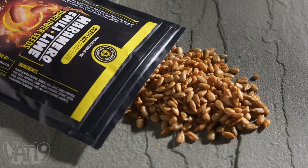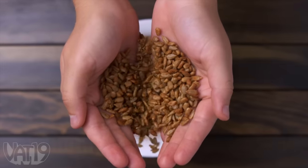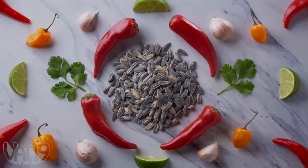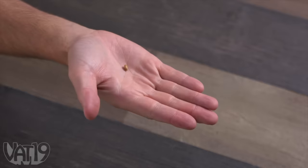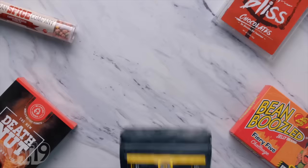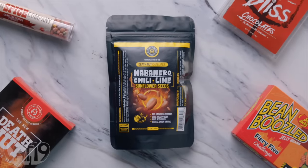Oh no. When you want a snack that's dangerously delicious, grab a handful of spicy sunflower seeds. These caliente kernels are made with a symphony of spices, from mild red chilies, lime, garlic, and a hint of cilantro, to the heat of the habanero pepper. Pre-shelled for snacking satisfaction, you can enjoy them by the bite or by the mouthful. While they may torch your tongue, you'll want to come back for more. Get spicy sunflower seeds and more curiously spicy snacks at vat19.com.